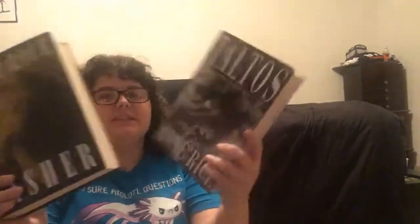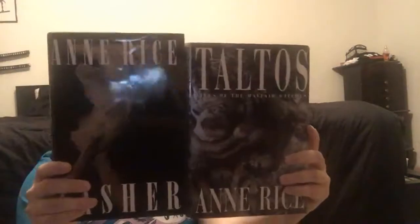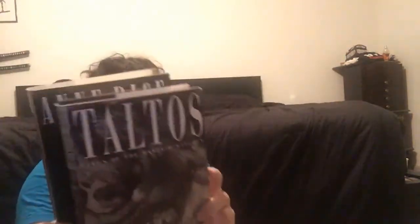And then as I kept browsing that table, I noticed that they had both Taltos and Lasher, which are the next two books in the Lives of the Mayfair Witches series. Both in hardback, both in this nice pretty cover. I was really excited, and I almost just got Witching Hour.